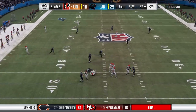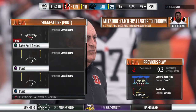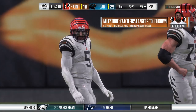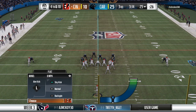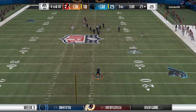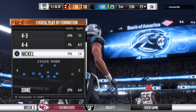Pressure comes in. He's brought down. It's a Panther sack. Short. Able to drop him for a loss of 2, and that'll bring up fourth down. The Bengals bring out their punter now as he'll come on to kick this one away. 44 on his first punt, and this is a good kick as well. That'll be a 48-yard punt, 1 yard on the return. And out will come the offense as they take over.